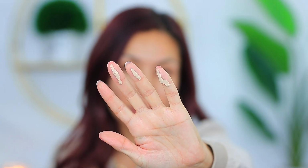This is the formula right here. You can see it's like a creamy formula. Really do enjoy this primer. I find it to kind of even out the skin just a little bit. I've got it all in my hair. I'm gonna pull my hair back because there's no way my hair is gonna cooperate with me.